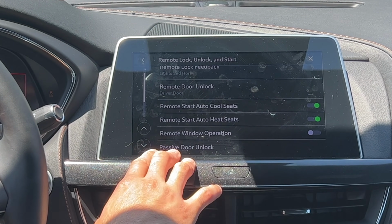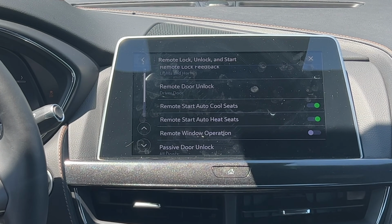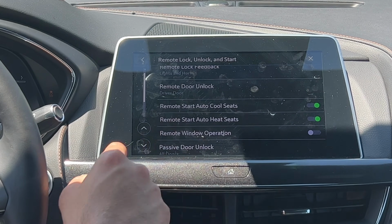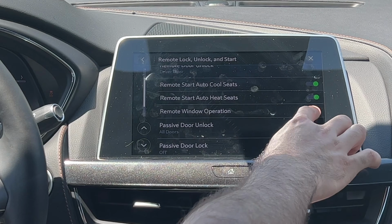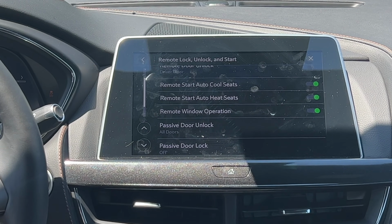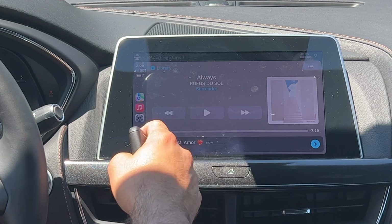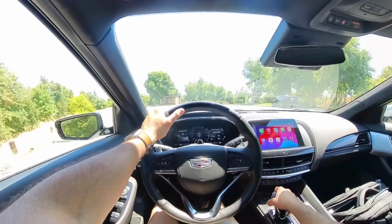You also have remote start cooling seats when you enable remote start. If the temperature is extremely hot, it will also enable your cool seat for the seating ventilation, and if the temperature is too cold, it will automatically warm up your seats whenever you enable the remote start. Remote window operation, with this enabled, if you actually use the Cadillac key fob, you could actually remotely roll down the windows. Alright, driving the CT5-V series.